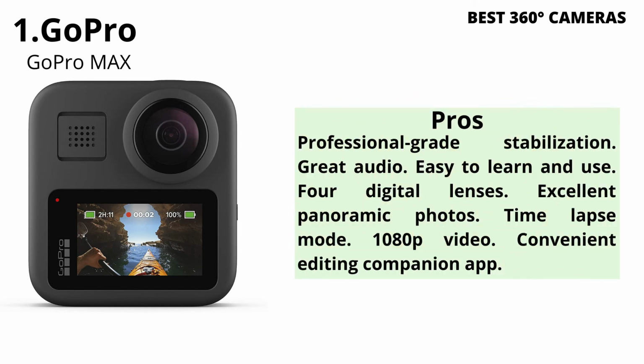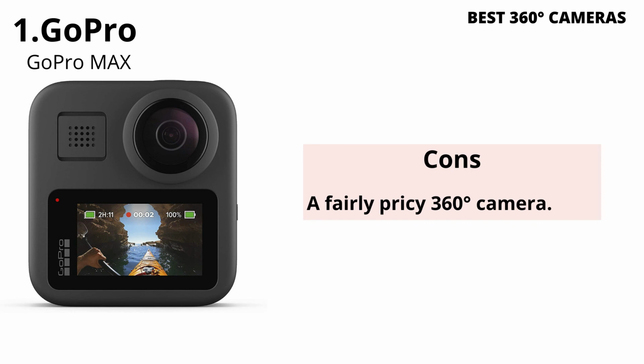Pros: professional grade stabilization, great audio, easy to learn and use, 4 digital lenses, excellent panoramic photos, time-lapse mode, 1080p video, convenient editing companion app. Cons: a fairly pricey 360 degrees camera.